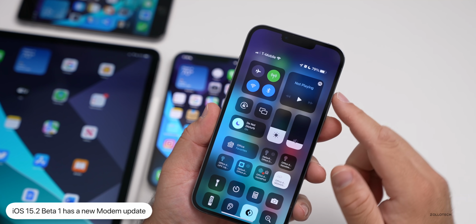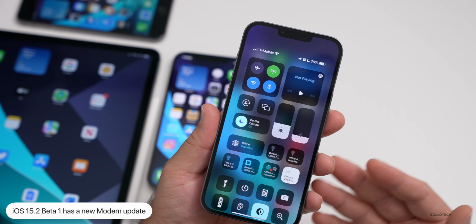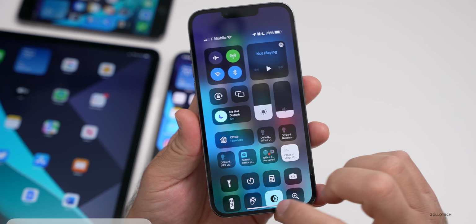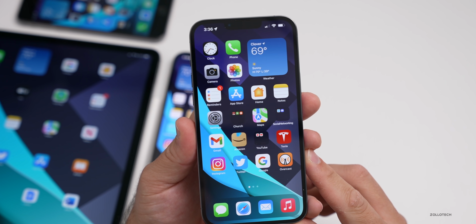Now, as far as new features, well, there is a new modem update in this version. So if you were having connectivity issues, whether that be with a new phone or even the iPhone 12 series gets the update, there'll be a modem update. And in the 13 Pro Max, it's version 1.29.01 that they've updated to.